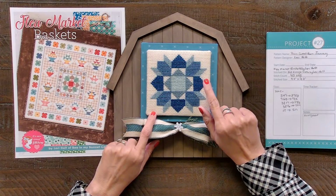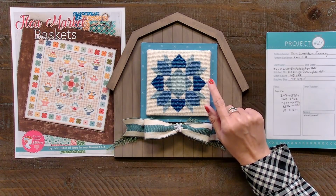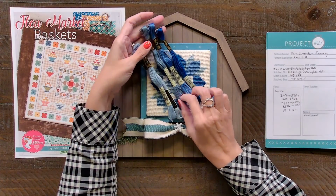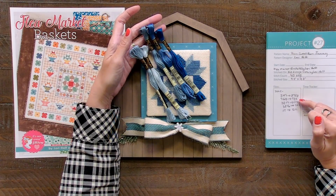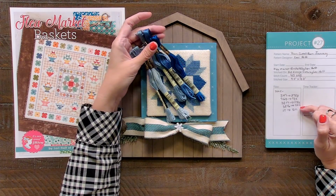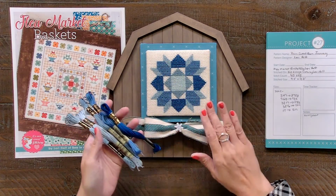Now we are going to have DMC for each month. I'm going to kind of get into that in a little bit. But we're going to always have 5. So these are the colors we used this month: 3753, 932, 3752, 334, and 517. And we're going to do this monthly. So every month we're going to have this.